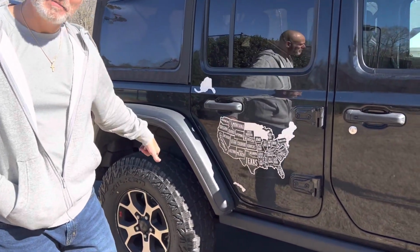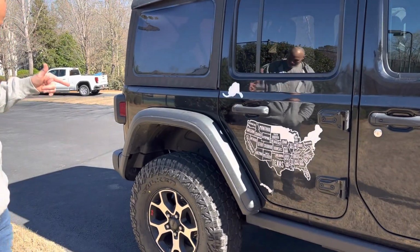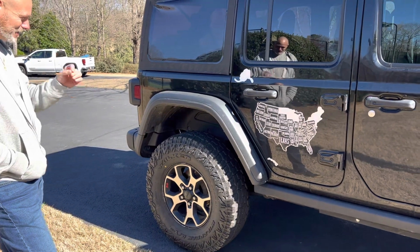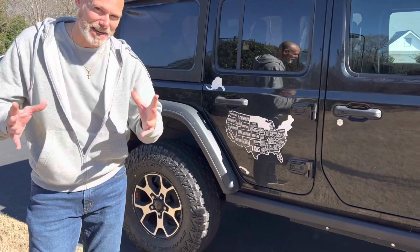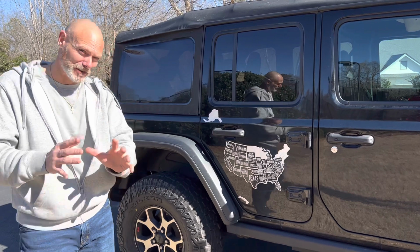Do these have the three-peak mountain snowflake rating? No, they don't. I'm glad we talked about it, though. Falken Wildpeak RT-01s do not come in any sizes with the three-peak mountain snowflake rating. And I don't see any indication online that Falken intends to get that rating on these tires.